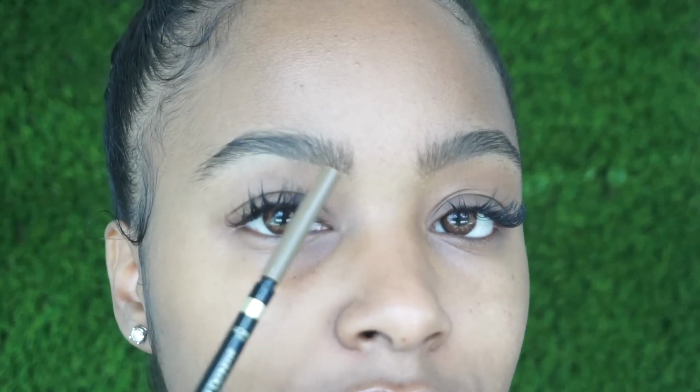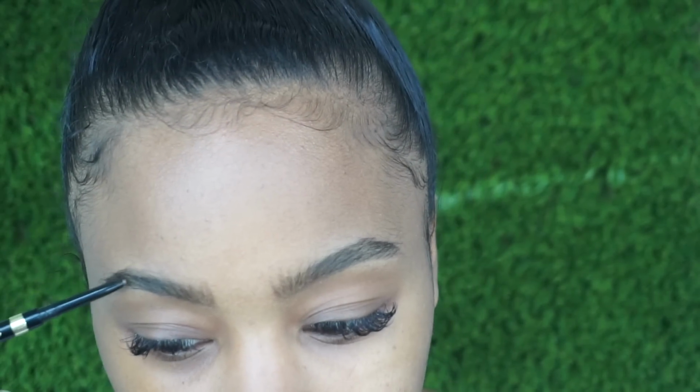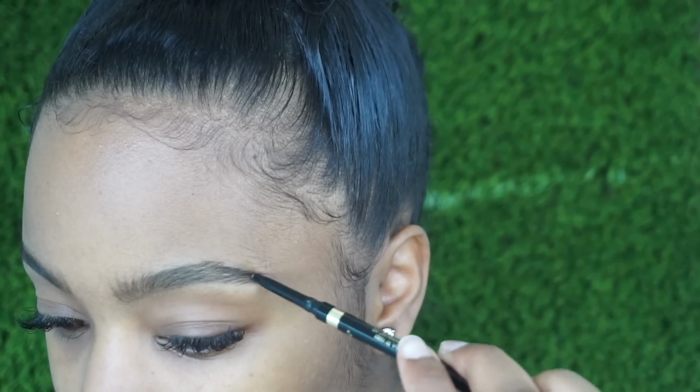I do my brows so much different now. I love the natural hair stroke look, so that's what I'd be doing, and that's what this pencil helps me to achieve. So I really love it. The brow looks so natural. I don't really like the whole filled-in look anymore, because I like my makeup to look super natural.